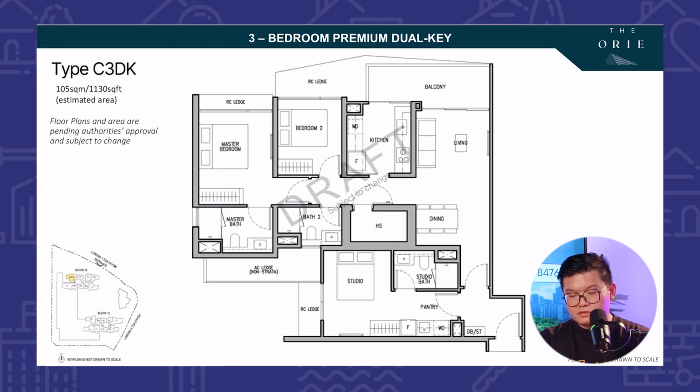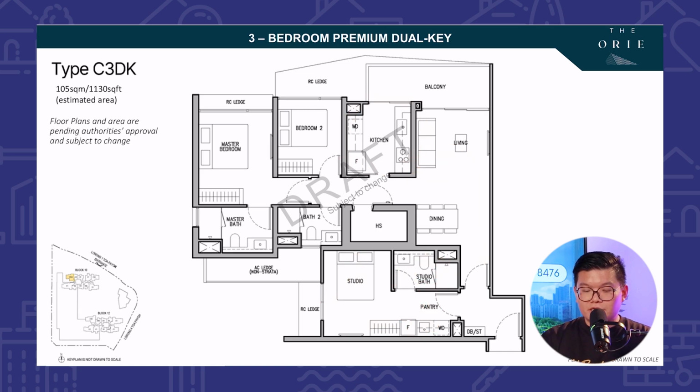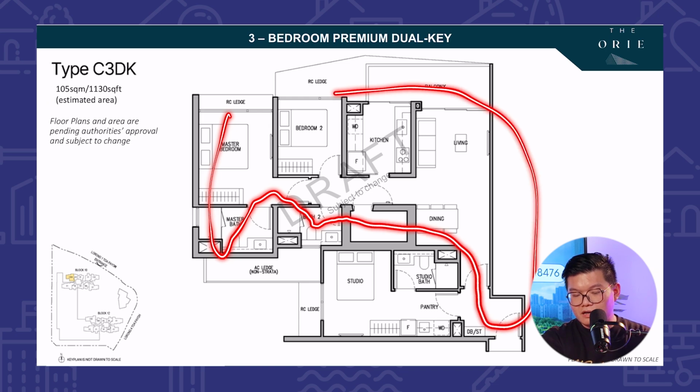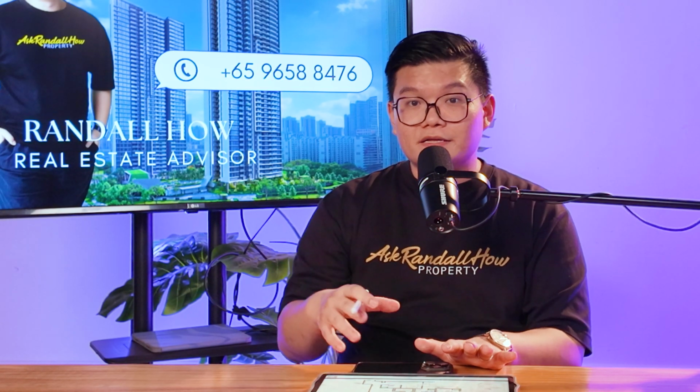So as we move along, this is another layout, the 3 Premium Dual Key, where you can have a studio standalone with a 2-bedder, with an enclosed kitchen. One important thing is that today, if you are a couple looking to start your journey, or even your second property purchase, and you don't mind staying in a 2-bedder side, you are able to rent out this studio unit such that the rental actually covers your installment. So this is one of the layouts I do like in Orie.